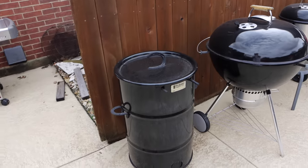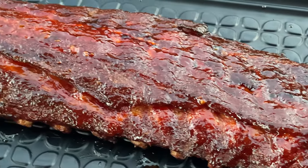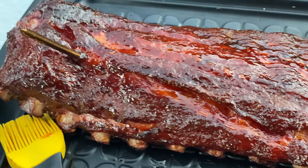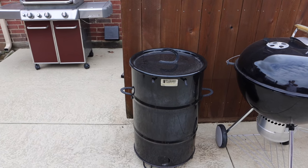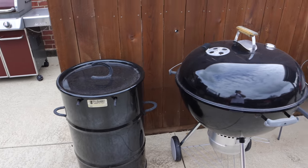So here is the pit barrel cooker. This is a new one since the last time I did this video. By the way, I did a video similar to this a year and a half, 2 years ago. I'll put a link to that in the corner. It's really fun. It's a rib and chicken cooking machine for me.